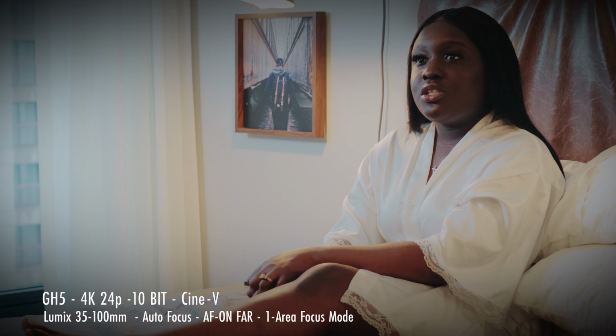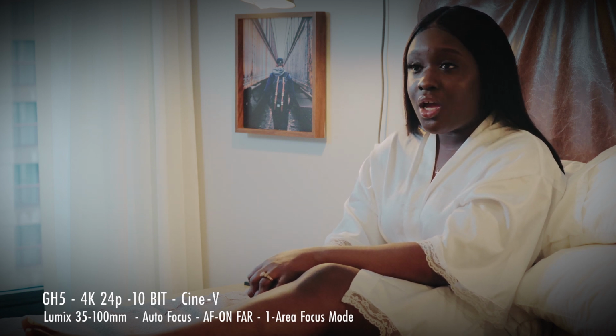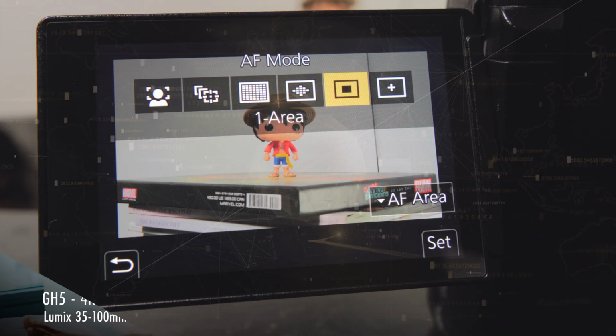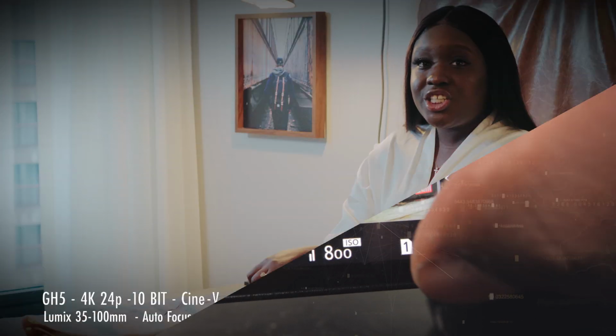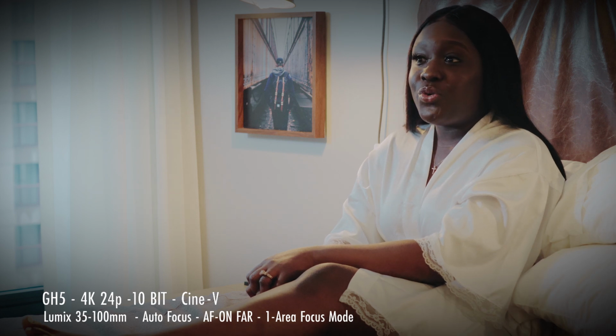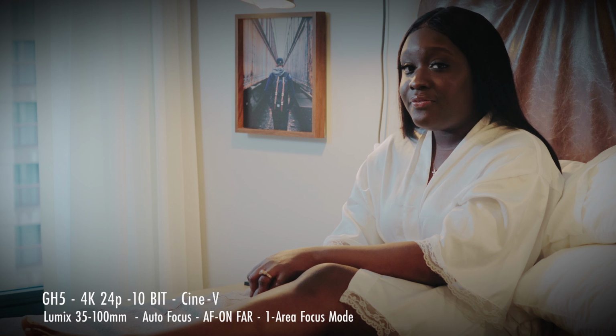Again, for interviews, I'm pretty much going to be using manual focus. And in this case, my client wasn't going to be moving around much, but for you guys, I decided to use a little bit of autofocus when we're almost done for the last question. So I switched to one area autofocus, and I think it worked out pretty well. You can't tell from this shot, but I'm pretty far away, and I'm using the Lumix 35 to 100mm.